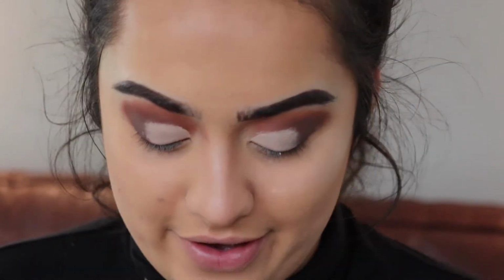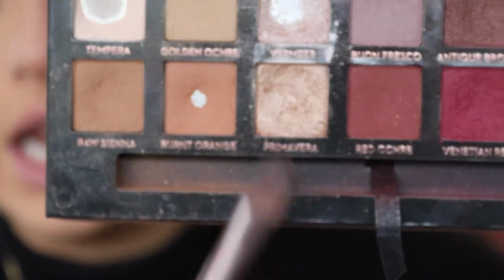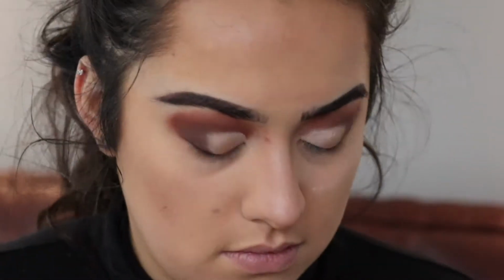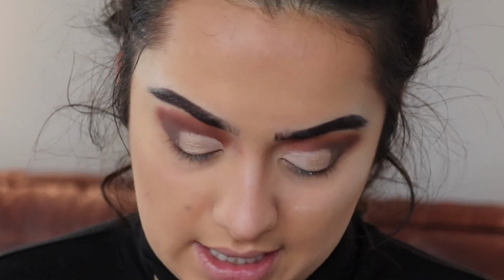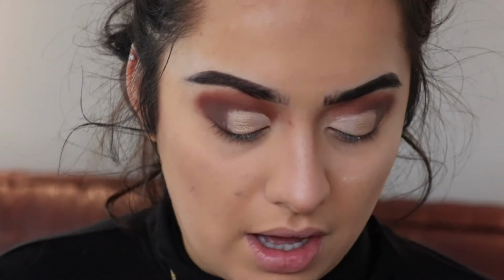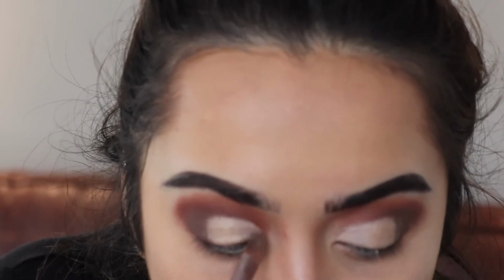Okay. Now I want it to be very glowy and sparkly and delish. So I'm gonna go in first with the shade Primavera. This one here, it's super gold and super glittery and I really love it. And I'm just gonna take that halfway through the cut crease. And then I'm gonna dip into my MAC pigment in Fabulous 3, and I'm just gonna take the middle shade. And I'm just gonna drag that in from the inner corner of my eye outwards to meet the gold.